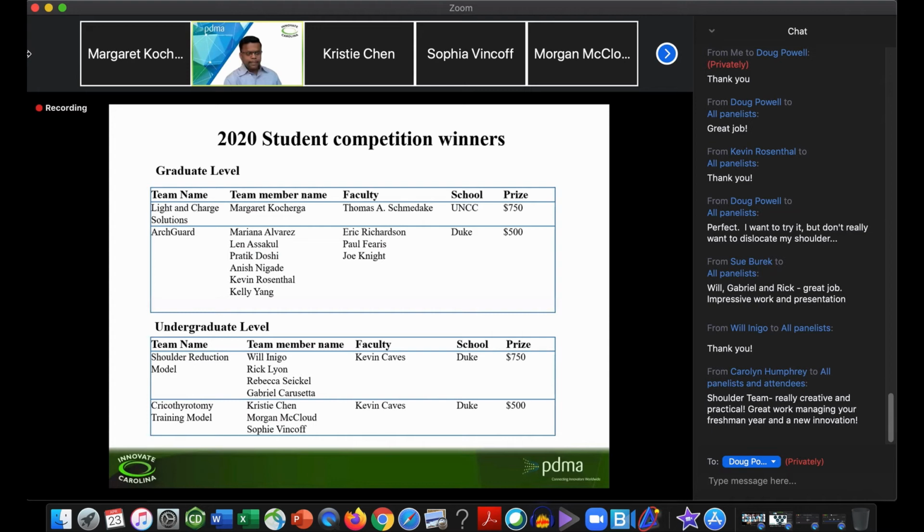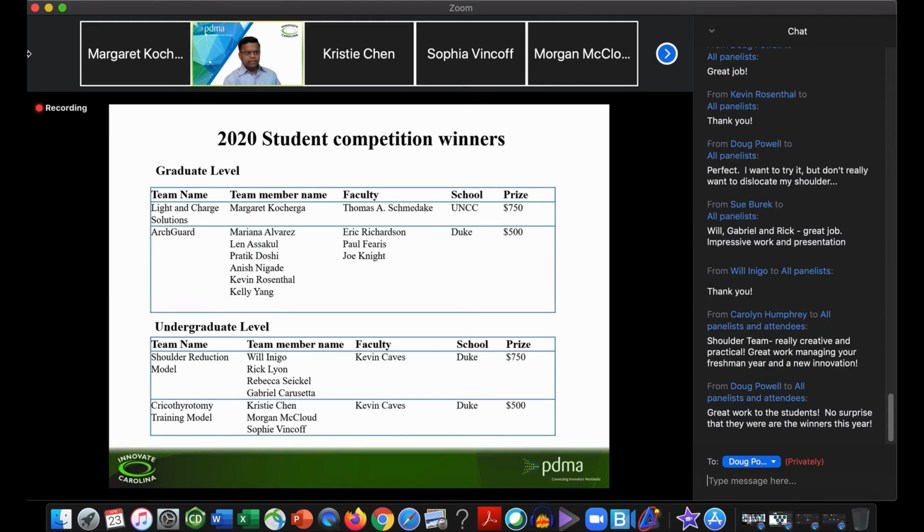As you see, at the graduate level, the first place goes to Lighting Charge Solutions from the University of North Carolina at Charlotte. And the second place goes to Margaret's team from Duke University. So this year, we are so excited to get 31 intents, 21 full submissions from 5 universities. Each of these innovative products is highly competitive, and the judges had a hard time picking the top 2 from each category. So the details in these innovative ideas, as you've seen, show the depth of the knowledge, the level of research they've done, and the quality of the prospective products awaiting to come to the market.